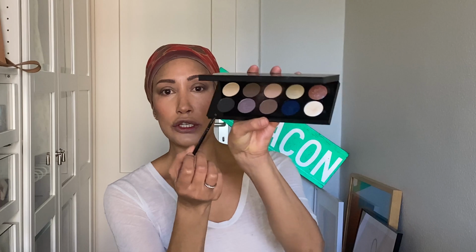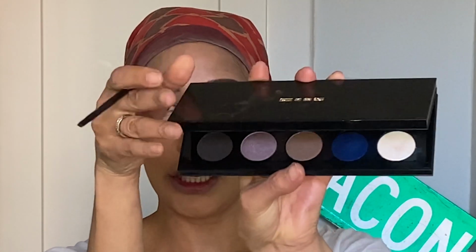So I'm going to first get started with my Wayne Goss number 8, it's a little bit dirty here. And we're staying with the Pat McGrath Mothership I. And we're going to go into this dark color here.